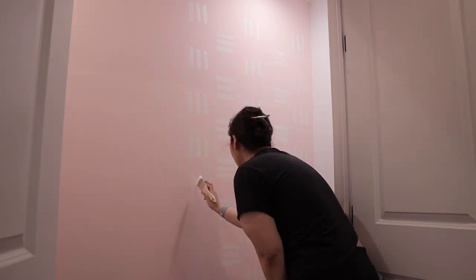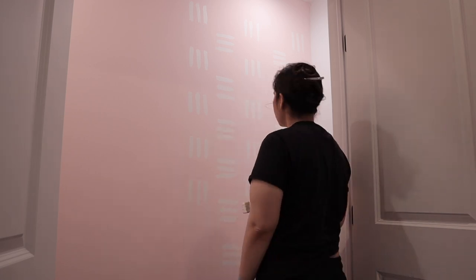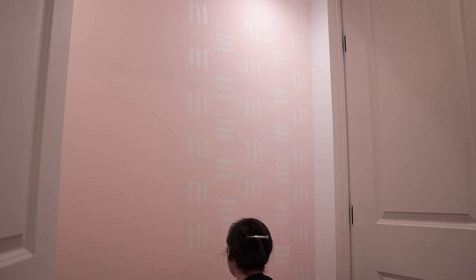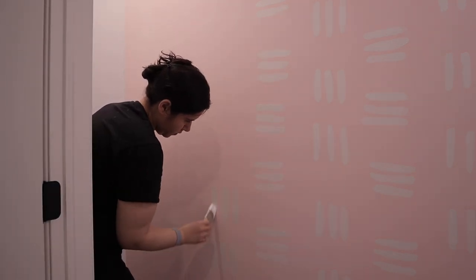So I just love that this is just paint, and then if she doesn't like this as she grows up, she can just paint over it. If we ever move out for whatever case or sell the house, we can just paint it back to white and there's no extra work behind that. So I think this is a really good option if you don't want to go through the hassle of wallpaper or anything that's too permanent.